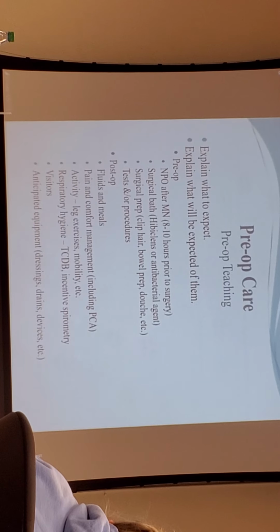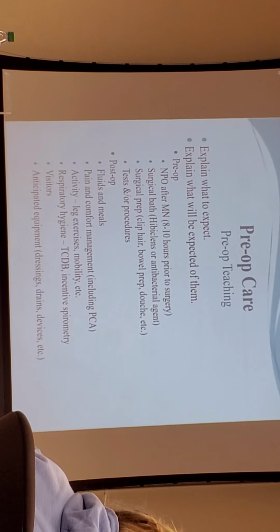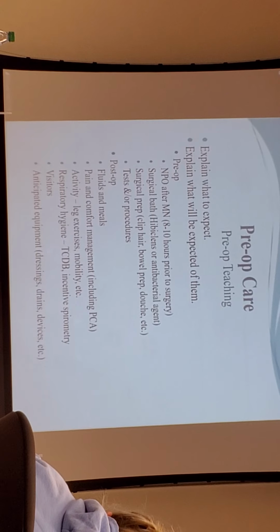And then during the post-op time, we need to help them to know when they're going to get to eat and drink after surgery. Now, some surgeries, it's as soon as they're awake and alert and the nausea has passed, and they can go back to drinking fairly quickly. For others, because of something we'll talk about a little bit called an ileus, it might be 3 days before they'll be able to eat or drink. And patients need to know that because they've already gone without food and drink for several hours before they came. They need to know that their pain and comfort is going to be managed.